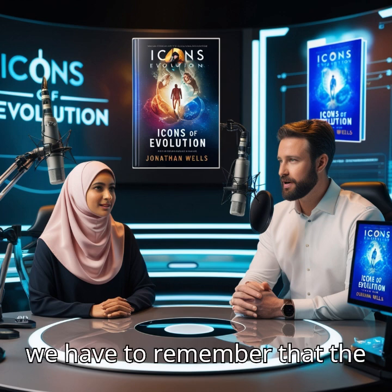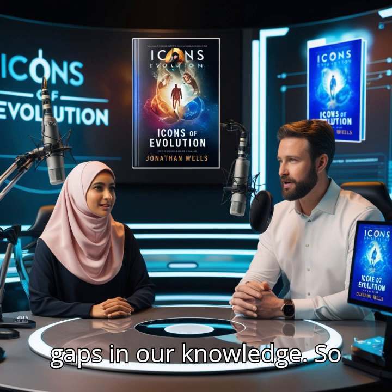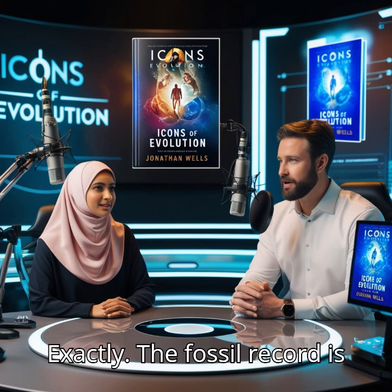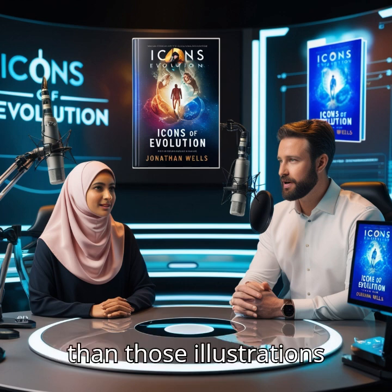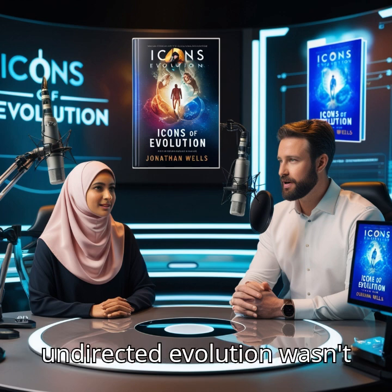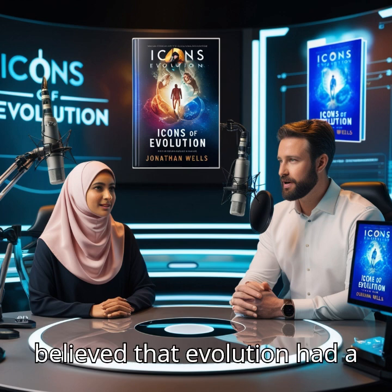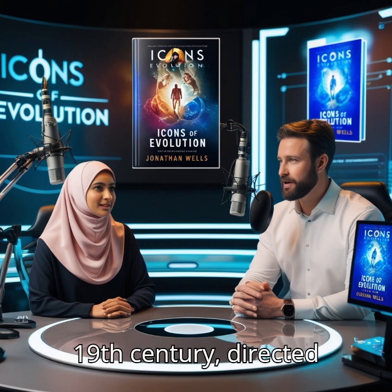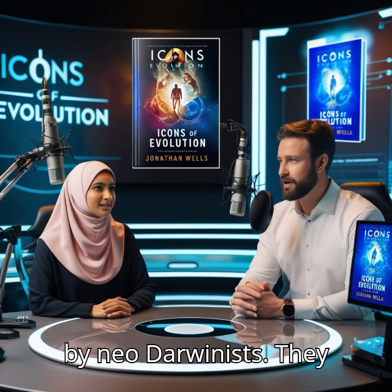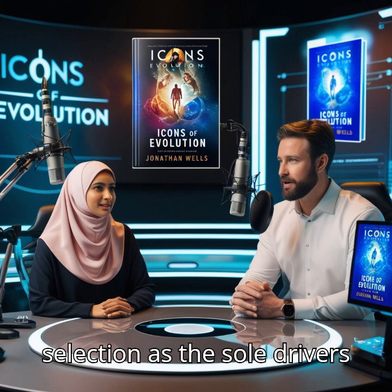Well, for one thing, we have to remember that the fossil record is always incomplete. We're working with a limited number of specimens, and there are many gaps in our knowledge. So those neat linear progressions in the illustrations might not be as accurate as they seem. Exactly. The fossil record is much messier and more complex than those illustrations suggest. And Wells points out that the idea of completely undirected evolution wasn't always the dominant view. Really? So you're saying that some scientists actually believed that evolution had a direction, a goal? Yes. In the 19th century, directed evolution was quite a popular idea, but it was later rejected by neo-Darwinists. They embraced the concept of random mutations and natural selection as the sole drivers of evolution.